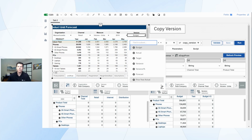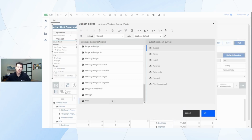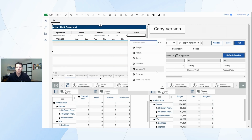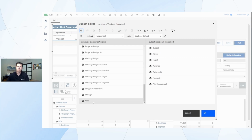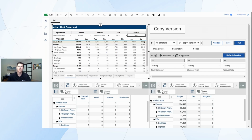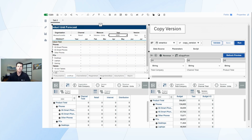Oh, shoot. Gotta edit my subset. Actually, instead, yeah, subset. We just want to go with all. That's better. The test all and 2020 data. There we go. Okay. So we're going to move the 2020 budget into the test version.